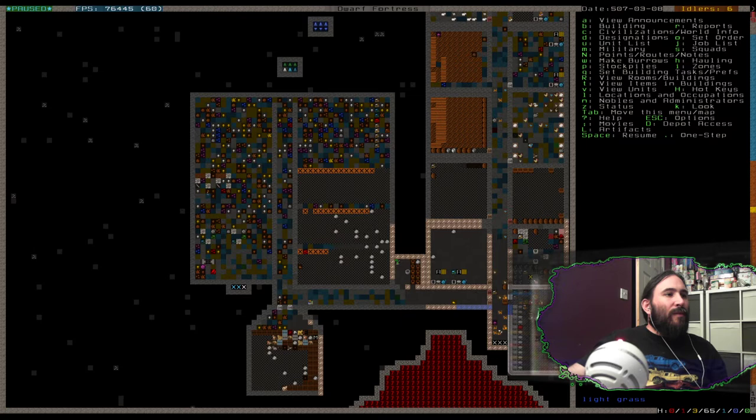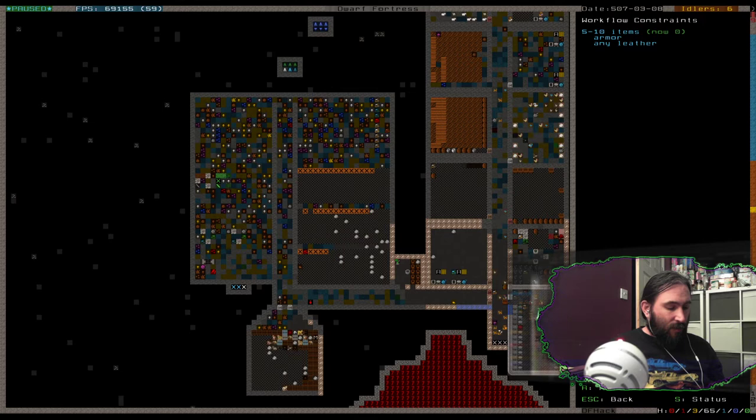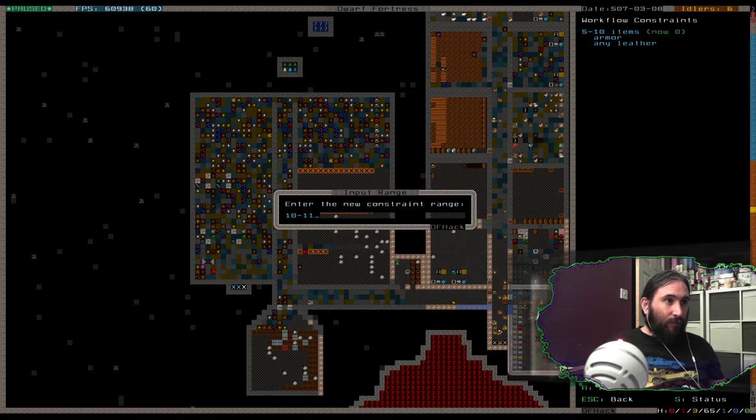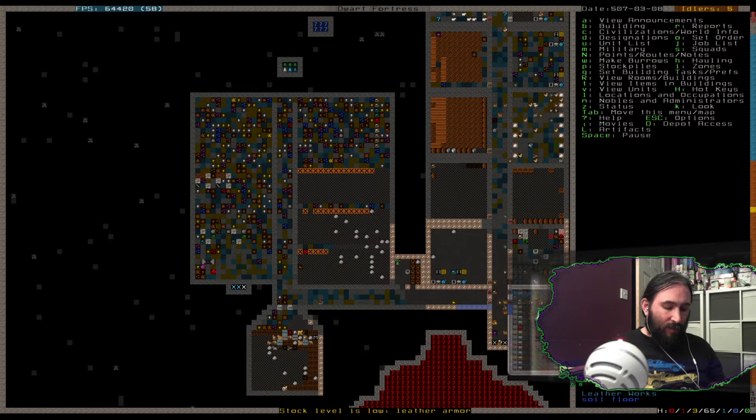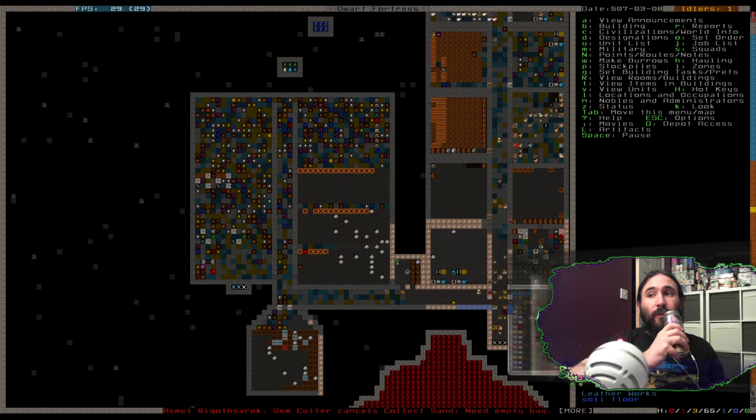So, leather armor, fantastic. Alt W. Yes, please, make it a repeater. Shift A, enter for leather. And then we want 10 to 11 of these now. Because we want them to definitely have 10. There we go. So 10 to 11 pieces of armor should end up in our depot, in our barracks rather, nice and quickly. And we can get our guys wearing it as a uniform to train, which should put their armor wearing skill up. We'll see. We shall see.